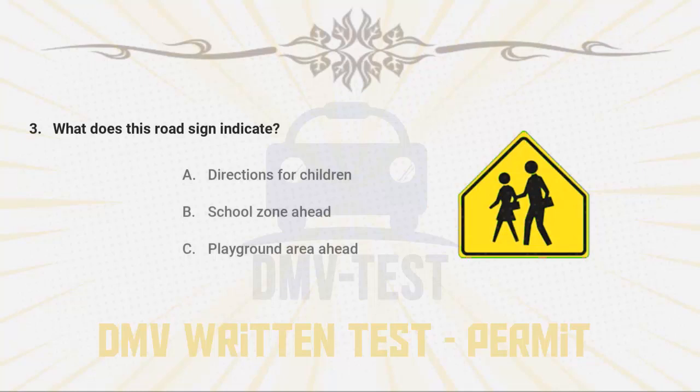What does this road sign indicate? A. Directions for children. B. School zone ahead. C. Playground area ahead.